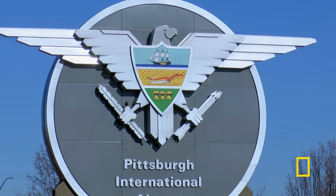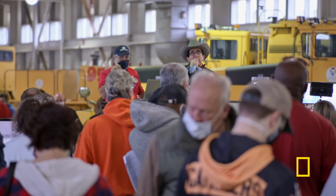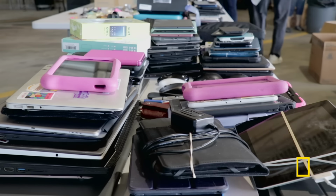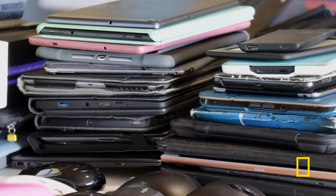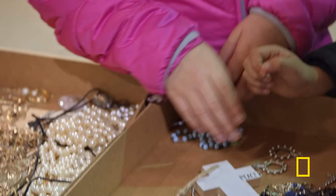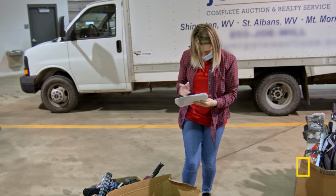Good morning again, ladies and gentlemen. We'd like to welcome you all to the auction. If the electronics are still in good shape, we can send them off to auction, and lost and found from the airport accumulation for the one year period. We're here at Pittsburgh International Airport's annual auction. We're getting ready to auction off all of the lost and found and items that were abandoned throughout the last year here at the airport.